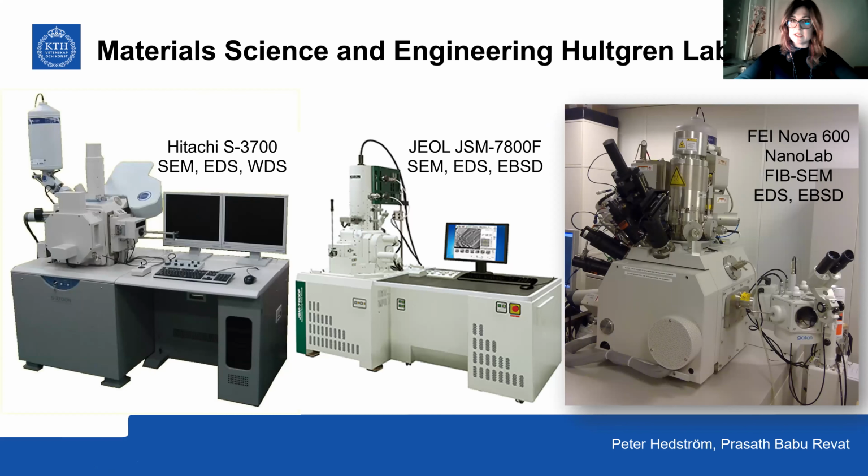Going to the ITM school, Material Science and Engineering Department, in particular the Hultgren Laboratory. So at this site, we have two different types of SEMs. They have slightly different profiles. So basically at one of the SEMs, one can perform both the EDS and WDS analysis. And at the other one, the JEOL SEM, one can also perform the EBSD crystallographic studies.